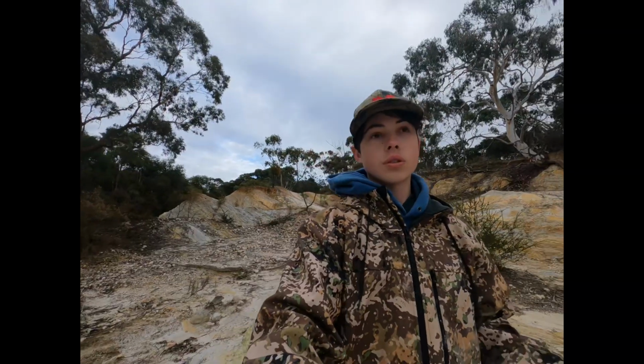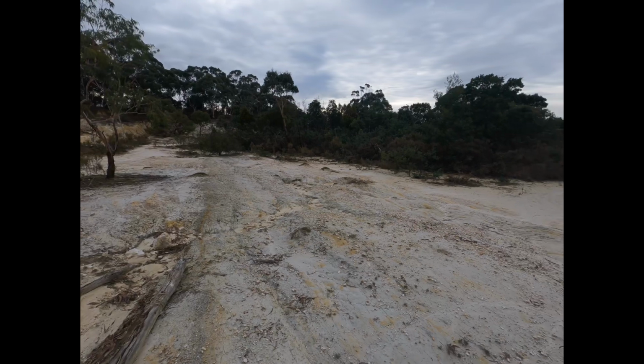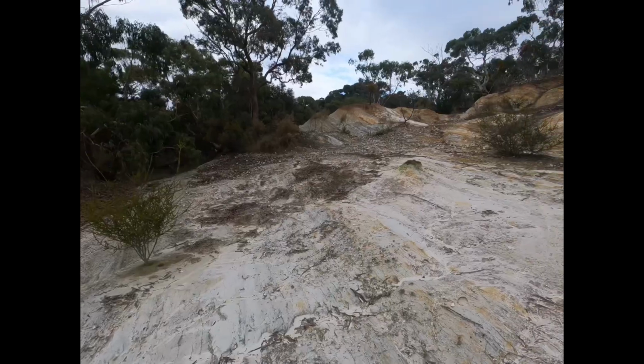I'm running the coil on the sides of these, I'll show you in a second. It's a bit of clay that I've come across, and it runs off for quite a while, so I'll just show you. Just running the detector all along this. It's a fair way into the bush, so I've had to have quite a bit of a hike, but I'm gonna now go back and get my detecting gear.